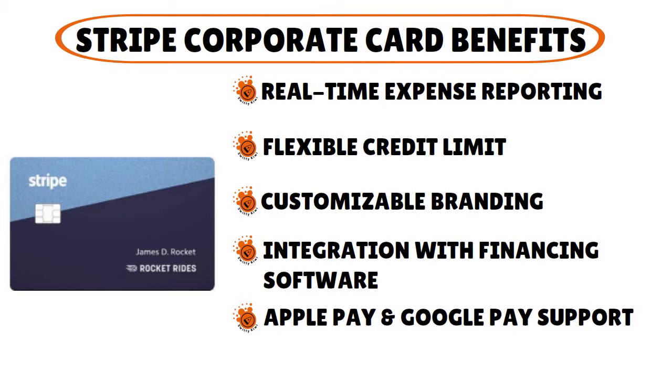And one thing we love also is the fact that this card has no annual fee. For us, this is very important. You also have fraud protection. So you have, I would say, all the standard features of an advanced card.